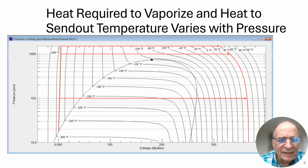Now, I overlaid some red lines on here. This is all subcooled LNG. This is a mixture of liquid and vapor LNG. This is a superheated vapor. It wouldn't be called LNG anymore because LNG is liquefied natural gas, so this would be natural gas or vaporized LNG. This would be a mixture of vaporized LNG and liquid LNG, and this would be subcooled.